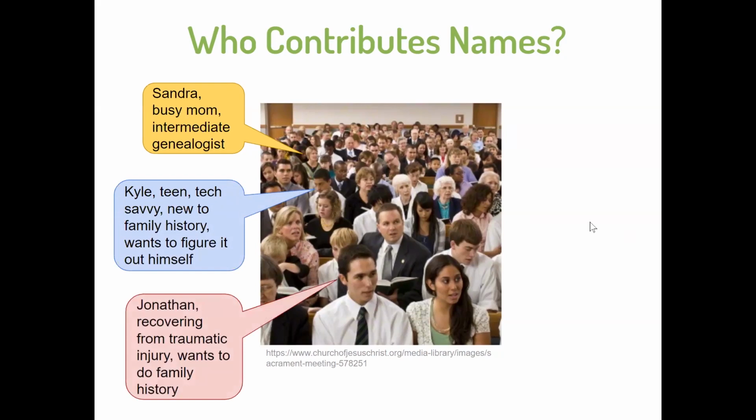Then we've got Jonathan. He's recovering from a traumatic brain injury, actually. This does represent a friend; it's actually one of my consultant friends who is helping a person who had a traumatic brain injury. And he's been somewhat impaired, but the one driving force in his life and the one thing that brings him joy is he wants to do family history. So she helps him with that.